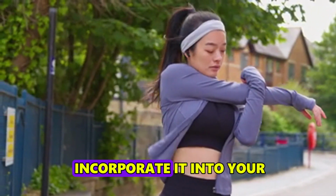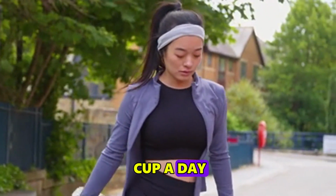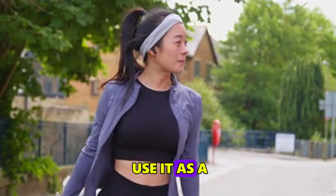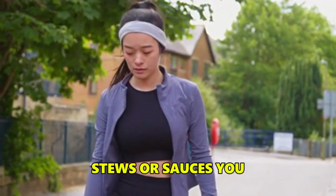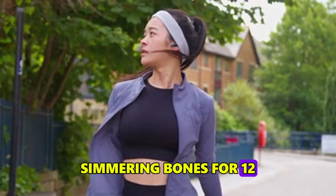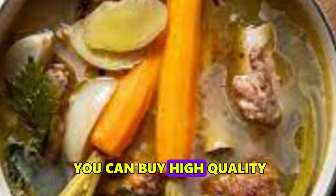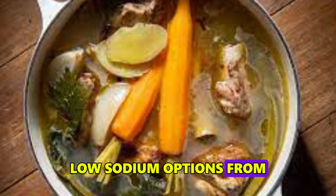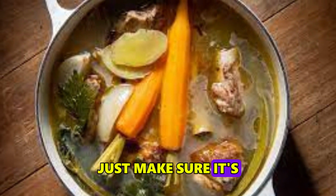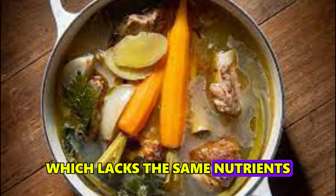So, how do you incorporate it into your daily life? Start with 1 warm cup a day. Sip it plain or use it as a base for soups, stews, or sauces. You can either make it at home, simmering bones for 12 to 24 hours with herbs, garlic, and vegetables, or you can buy high-quality, low-sodium options from the store. Just make sure it's real bone broth, not standard stock or broth, which lacks the same nutrients.